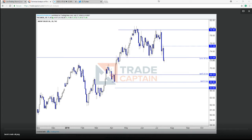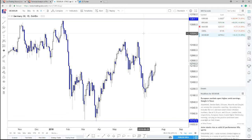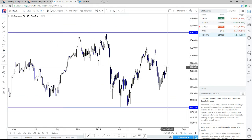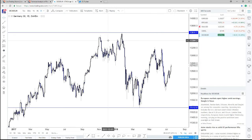So that is crude. And finally, German DAX. German DAX is going to the upside, but there's not much. I mean, you can trade it without any problems. You know, it has that momentum. But I'm personally not touching this until we break this big range. It's going to be a big party when we break this range.